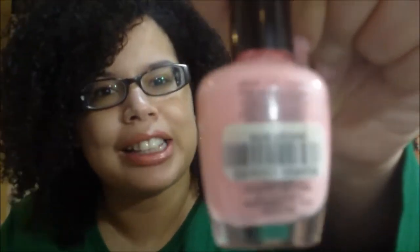So the first question is, what is your favorite spring nail polish? I don't really follow nail polish trends per se, but normally at the beginning of spring, and don't look at my nails now, but I did paint my nails this color and they're a disaster right now. For some reason, my first spring manicure is always a very pastel baby pink, which is very typical, I guess, of spring.